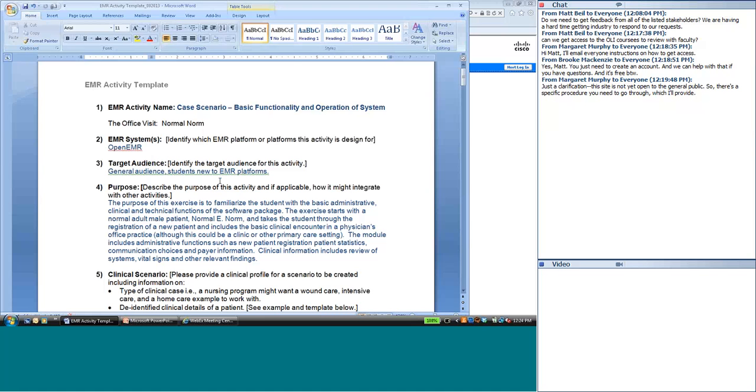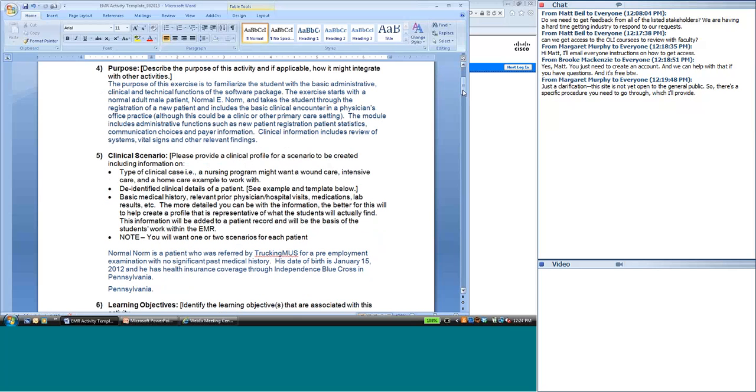And this will tie in with some of the curriculum work that you've been working on, particular topics and trying to create applications for particular activities. And we roll down that clinical scenario. What's really going on? Why do we care from a clinical perspective? What do we need to know about this particular patient or patients so that we can make it as authentic as possible?